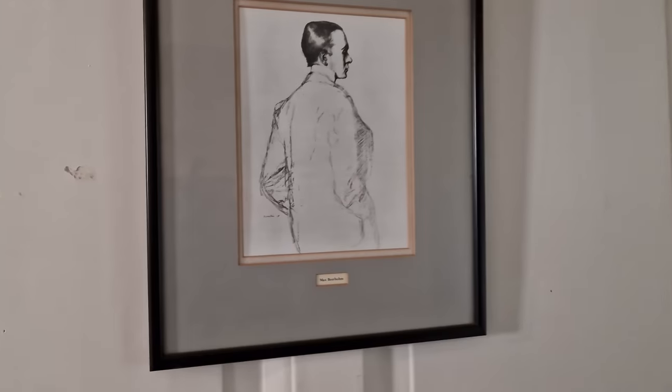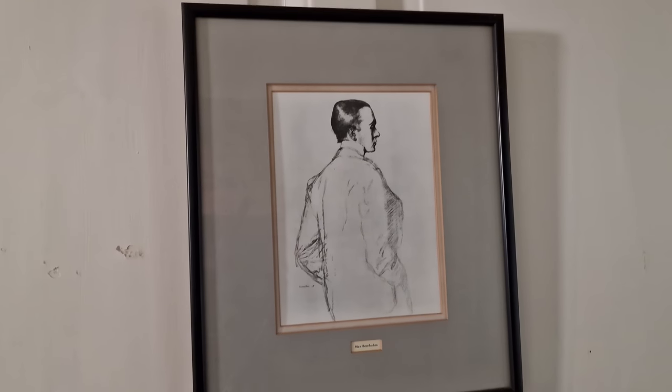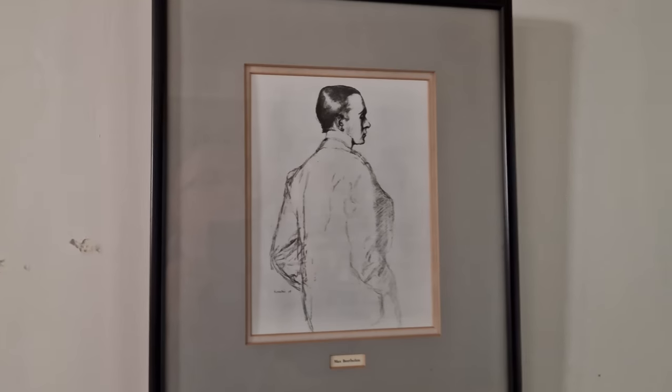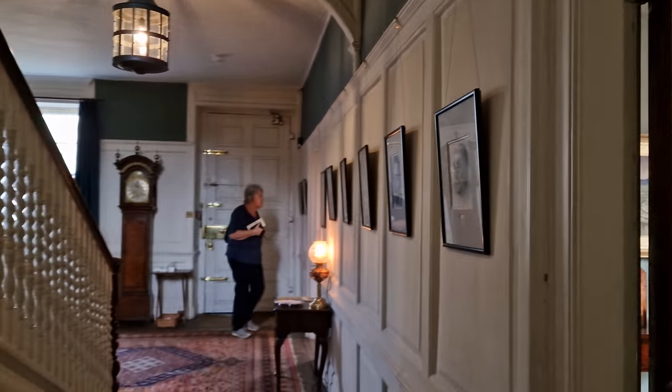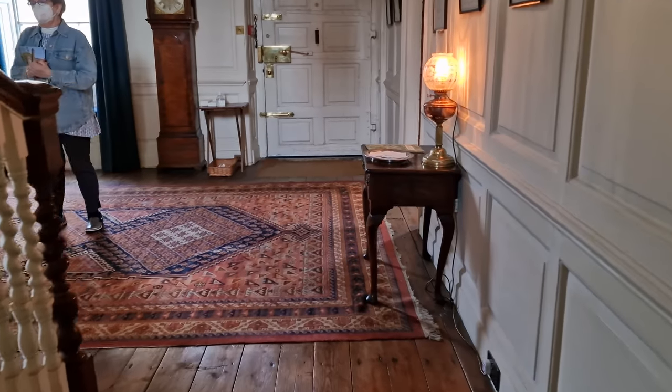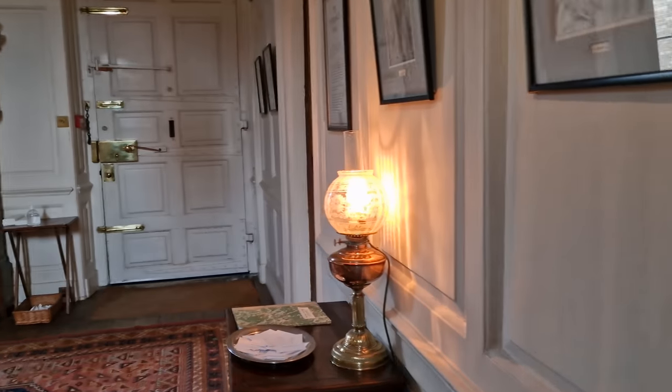Lovely room. And I shall save this room till last because it takes us out into the garden. Beerbohm, B-E-E-R-B-O-H-M. Beerbohm. That will lead you down into the basement, cellar, as I call them. A little teaser of this room, which takes us out into the garden, so that will be the last part. But we're now going to go upstairs.